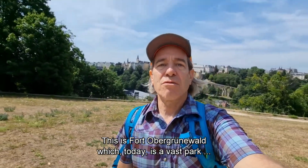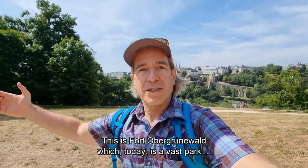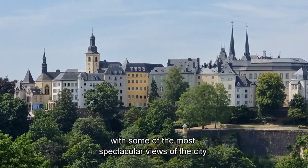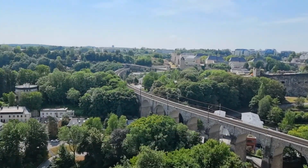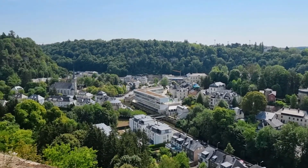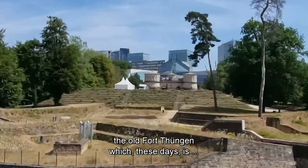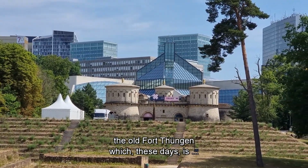So this is the remains of Fort Obergronevault, which today is a vast park with some of the most amazing and spectacular views of the city. And it's just a hop, skip, and a jump away from the old Fort Tungen, which these days is Muesli Dry Ischelen.